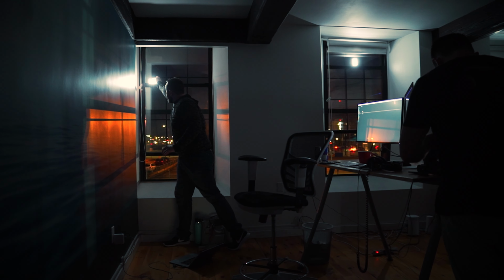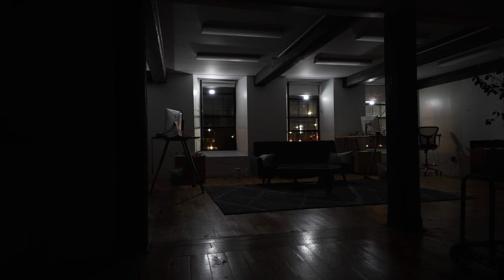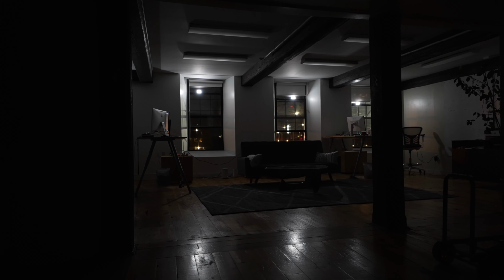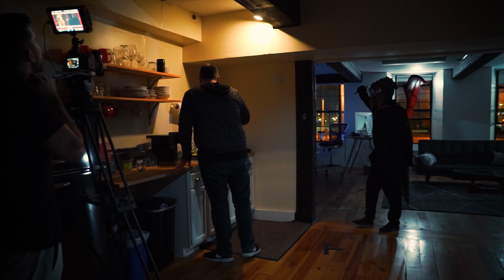So for our office at night, we actually used quite a bit of light. We had a lot of those aperture lights hidden throughout, and sometimes we didn't even bother to hide them. We put them in the windows to simulate moonlight, and then in post, I removed them. We got a clean plate, and I was able to paint those lights out so that you can see the effect of the lights, but not the actual lights.